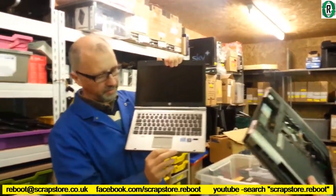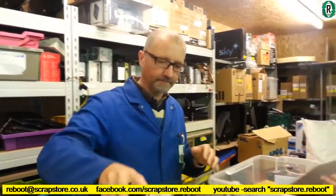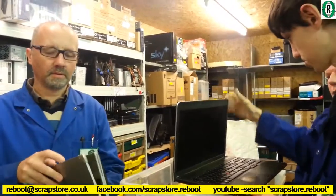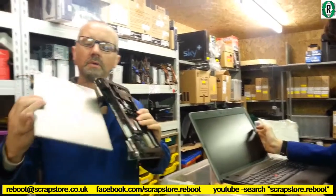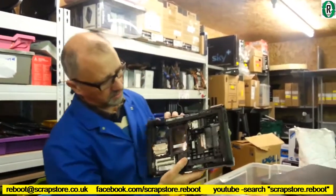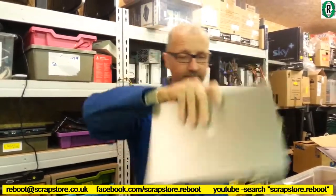An i5 EliteBook 2560 HP. Lenovo ThinkPad with a second or third gen i3, but quite a horrible mark along there. We're going to harvest the CPU out of it. A broken HP EliteBook, probably the same 2440. The chip is in there, so we're going to use the chip for another video coming up soon.